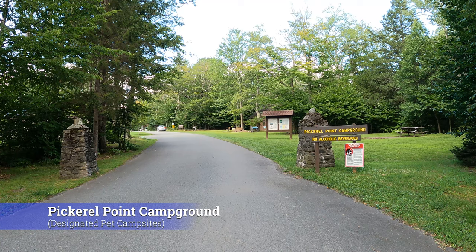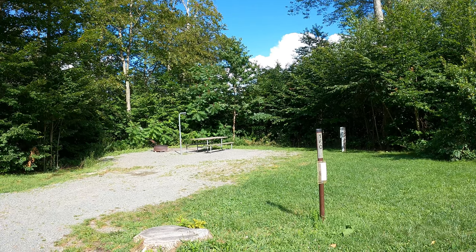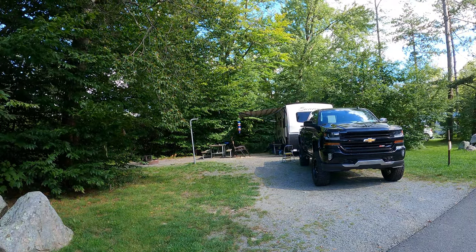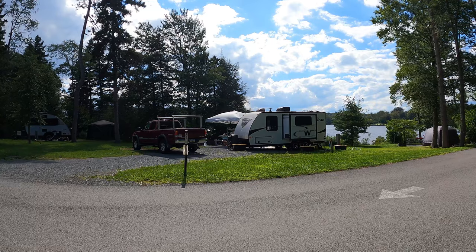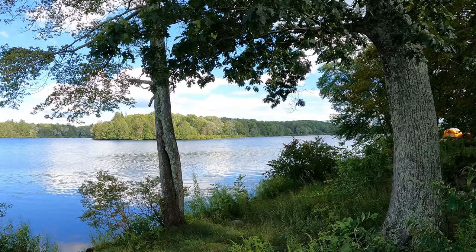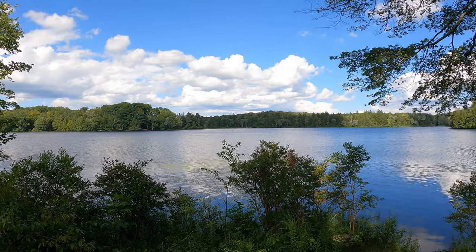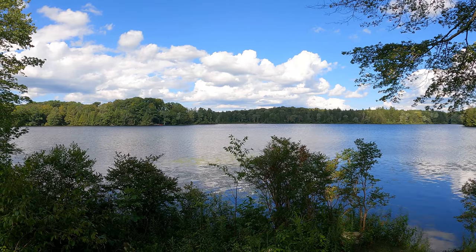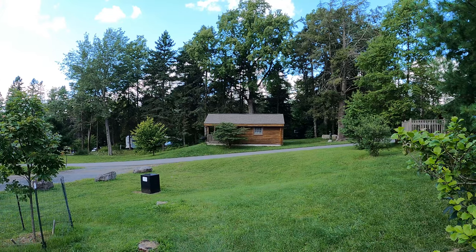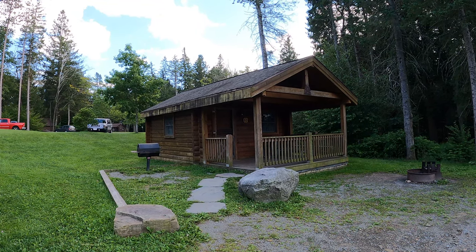Pickerel Point Campground is on a peninsula and has beautiful views. It has 75 campsites and 3 cottages. 12 sites are full hookups. There are also non-electric sites, of which many are designated for tent camping only. A small section of the campground allows pets, and there are a few ADA accessible sites for both RVs and tents. This campground also offers an amphitheater, beach, boat launch, and 2 bathhouses.